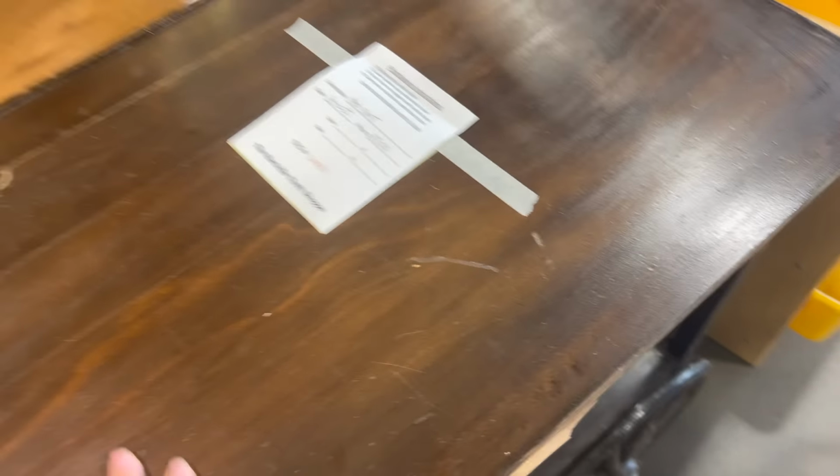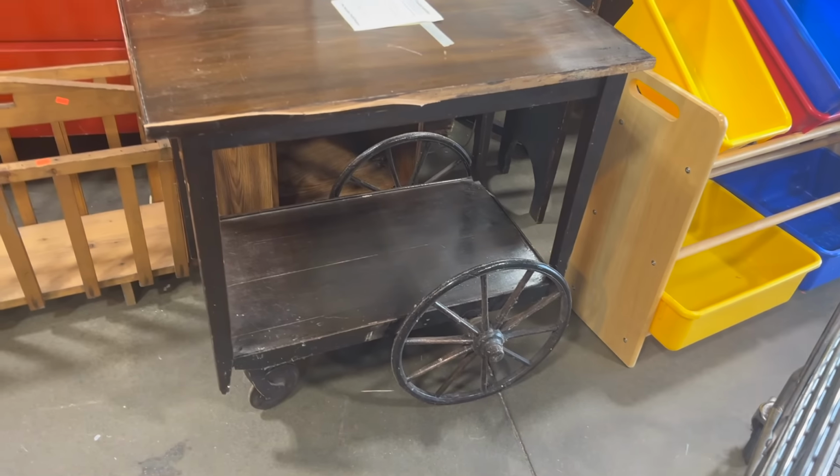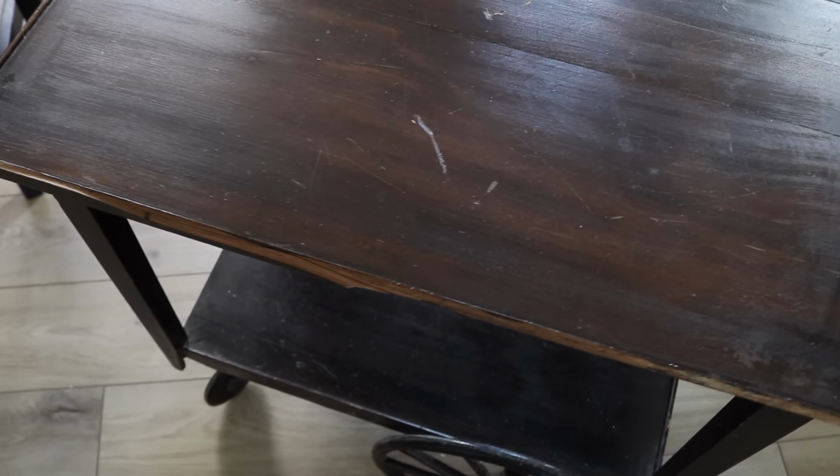So I found this tea cart here that was a really unique piece. It was just $15, but we had quite a bit of damage. We had some cracking going on. The trim would obviously need to be replaced, but it was overall still in really good condition.